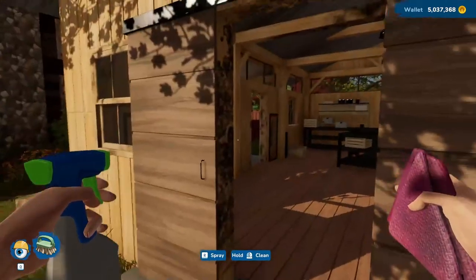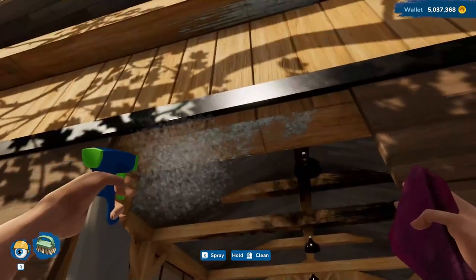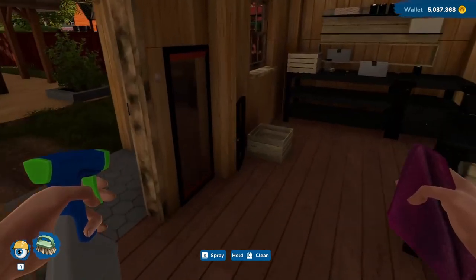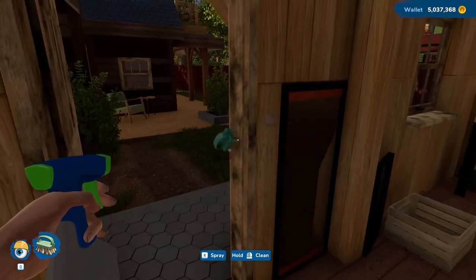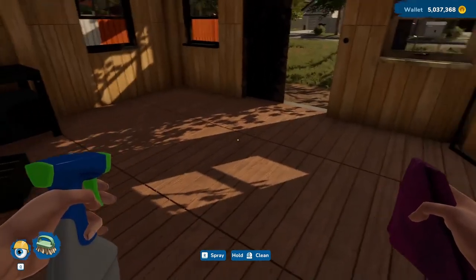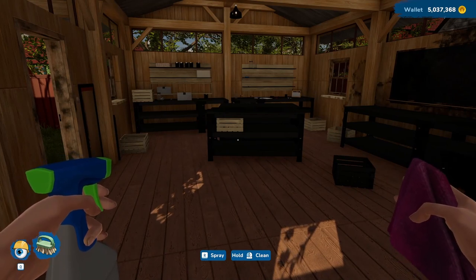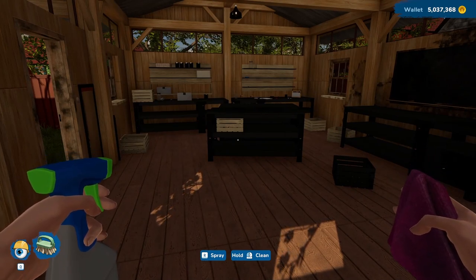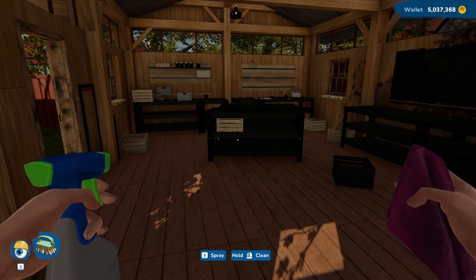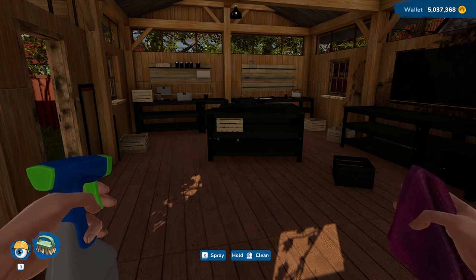One would be to use it as a workshop, as it was. Another possibility is to use this property as a mother-in-law apartment. In other words, make a private apartment out of it rather than a workshop. I'm sort of leaning in that direction, but folks, let me know in the comments, what do you think I should do with this property?